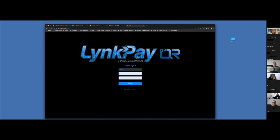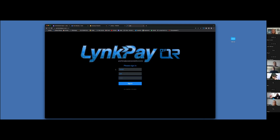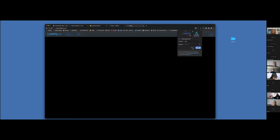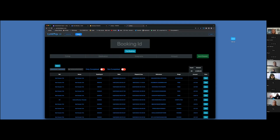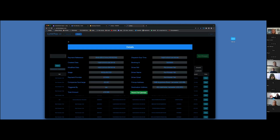What's your system ID, Justin? 105089. I think it's staff, and staff one with a capital S, is the password. That's literally all they can see. No option to refund, but the option to resend the message and do that sort of stuff. So it's really bespoke, a good piece of kit.